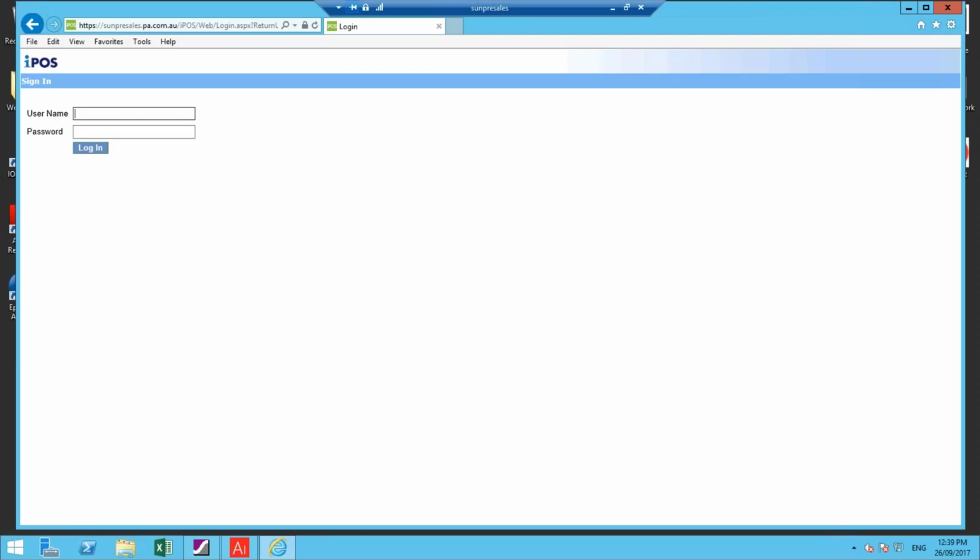In particular, I'm going to be drawing our attention to the workflow and approval structure that can be applied inside iPOS, showing us how we can have, as Neil talked about, delegations of authority, and we'll see how in iPOS that can be deployed, and see that iPOS will determine or identify who is the appropriate person that approves items, and we'll see it go off to that approver.